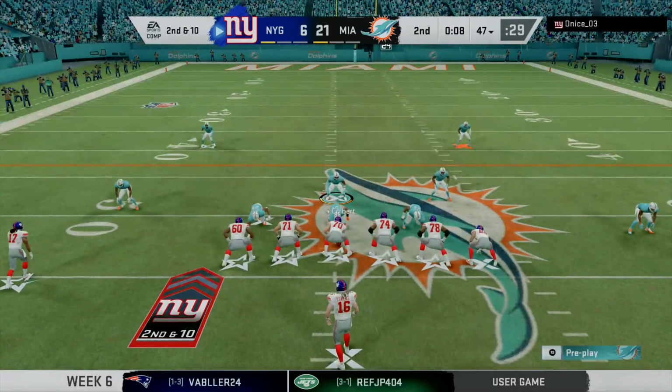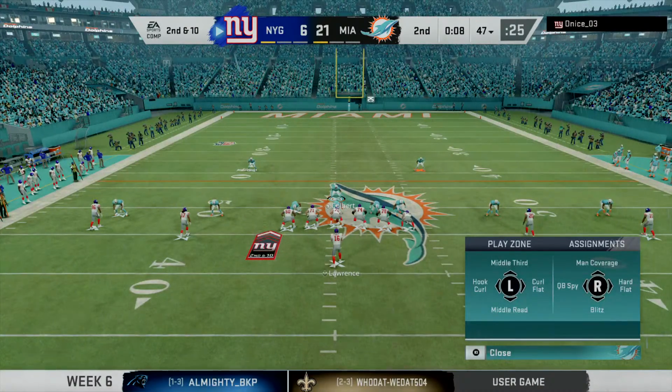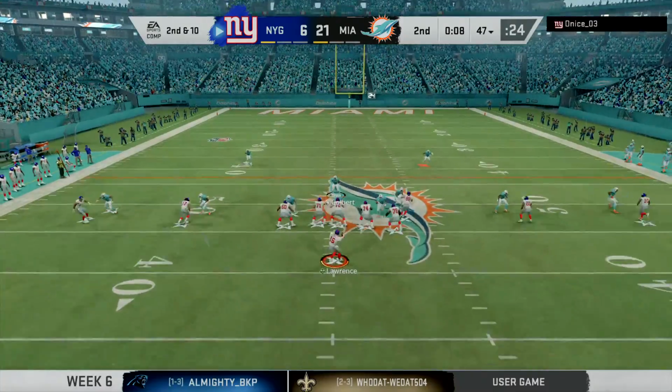Keep it up, defense. Keep it up, guys. Hey, exit. 36 to Mike. 6-man. Ready.